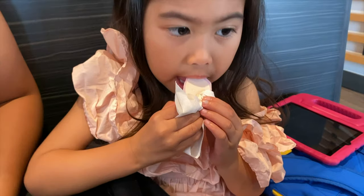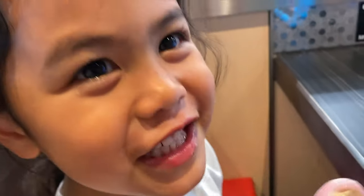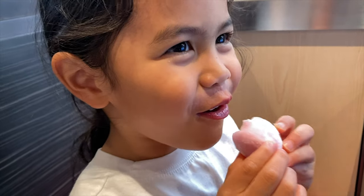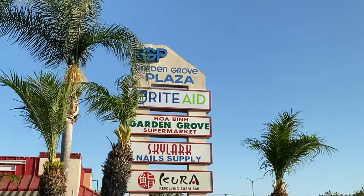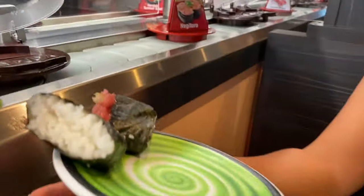I like it. What is it? Mochi. Like it? Ice cream. Mochi. All right.